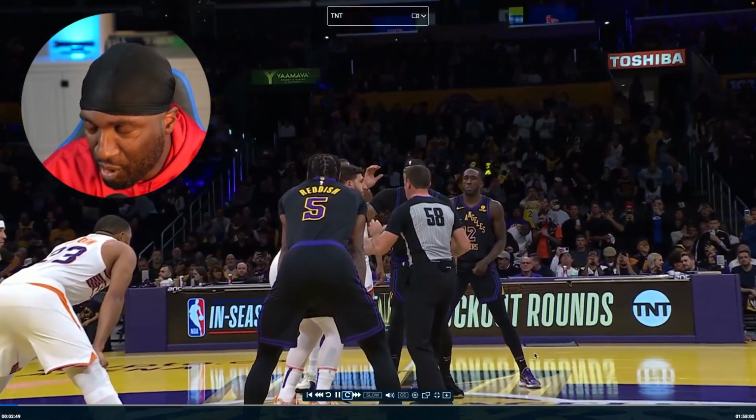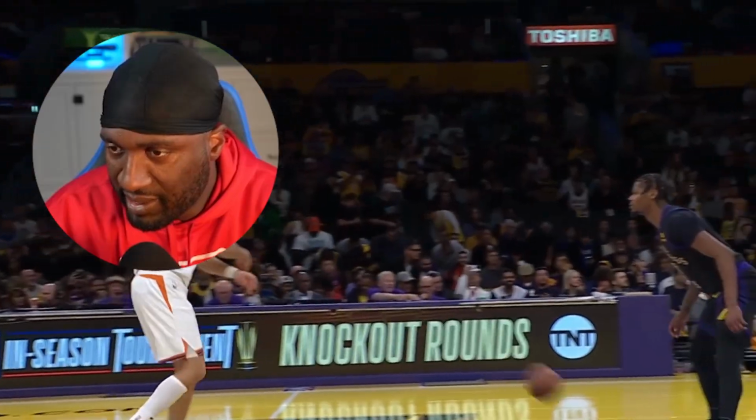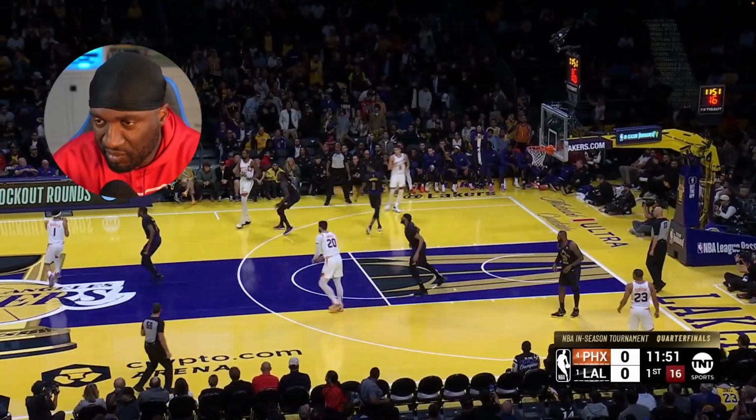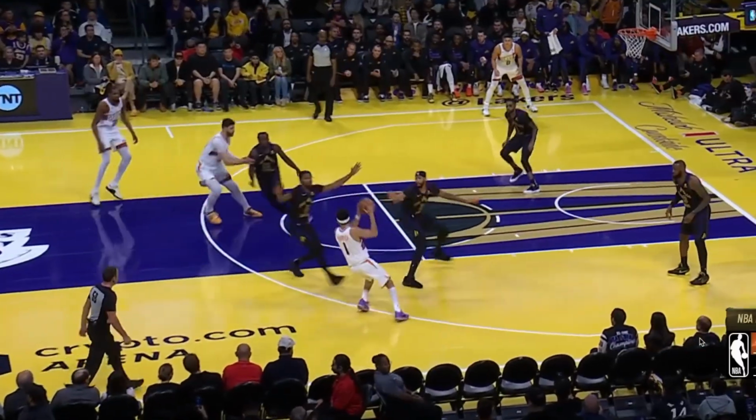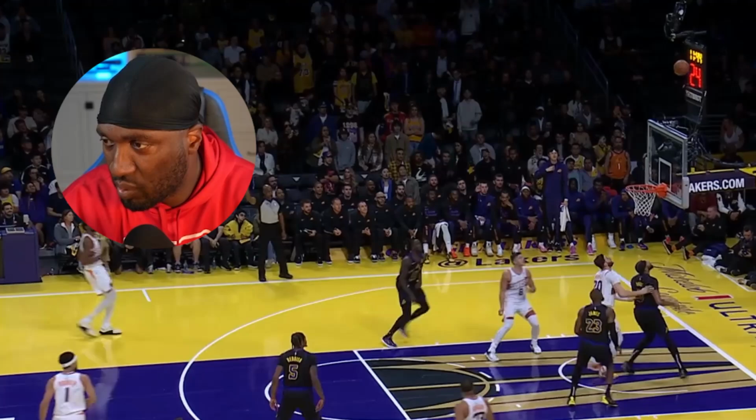Let's get this jump ball. Who's gonna get it? AD? Ooh, Devin Booker got the ball. Nice, tidy, white headband. I feel like something's coming towards him first. Come off that screen. Flare for KD. Nice little jump shot. Ooh, I'll take that shot.